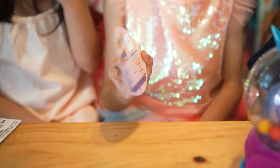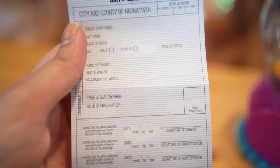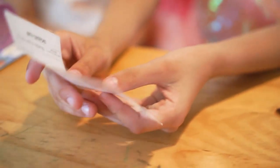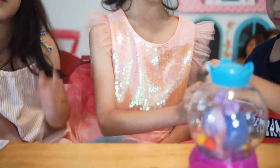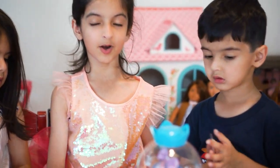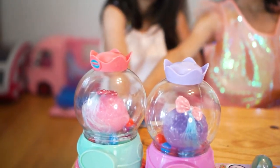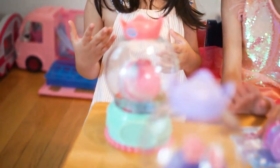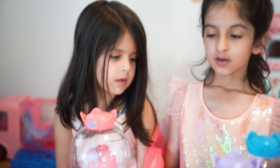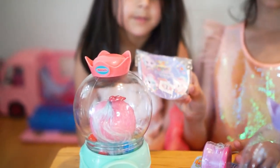I think that's why they're called bubble gum. Here you go. Here's your identification card. Here's the neonate baby's birth certificate. You need to fill in all the details like name and everything. And here's your immunization card. The name of this Nerlie is Bonita. Which one would you like to adopt? The pink one. Well, then here you go. It's a pink Nerlie. Her name is Bobby Sue. And here's her birth certificate and stuff.